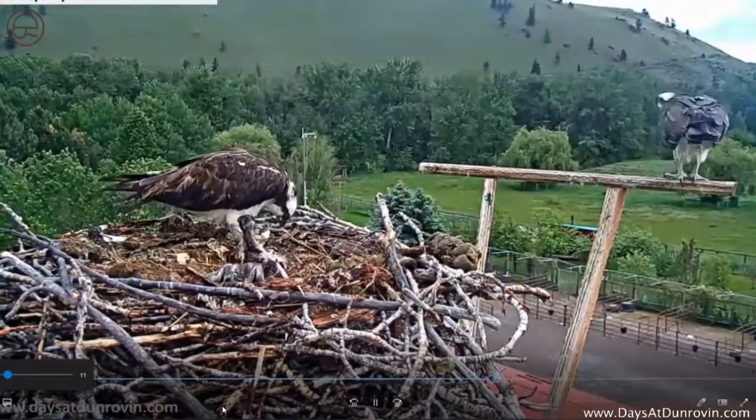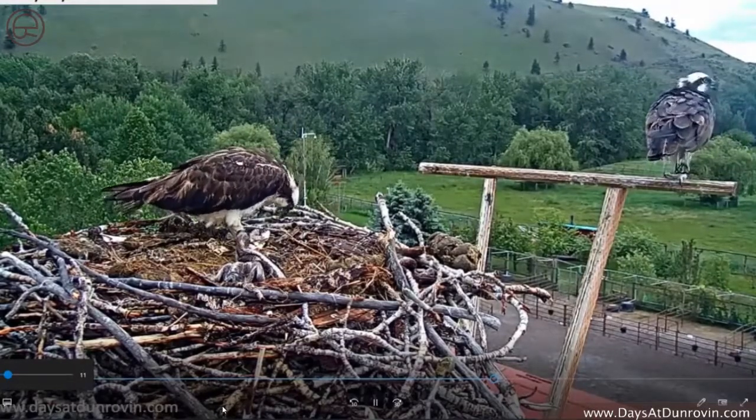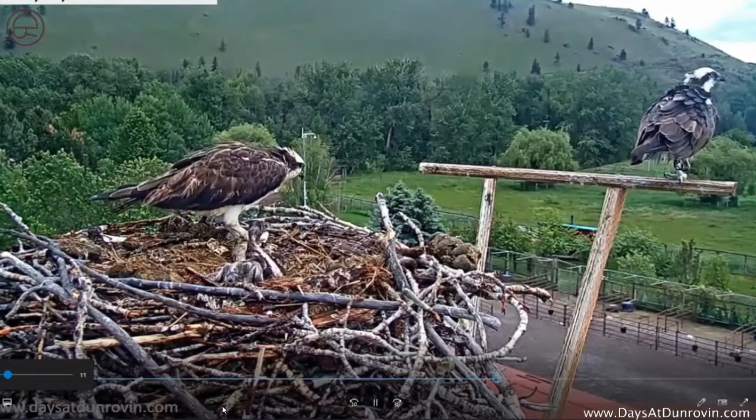So this is a very big fish. Now remember, this is the third fish of the day, the third big fish of the day. This is a northern pike.